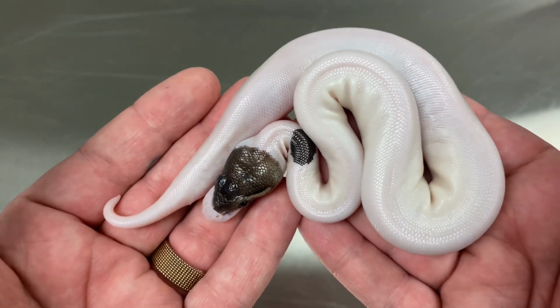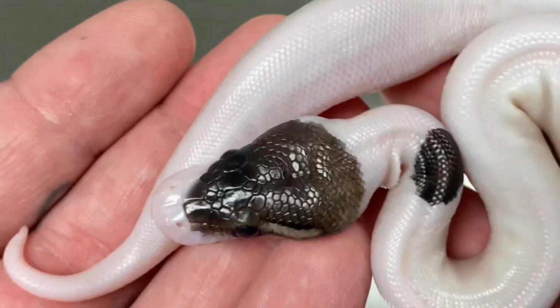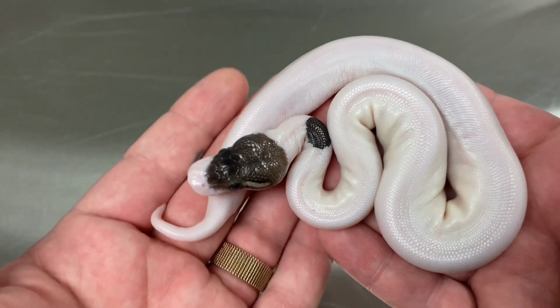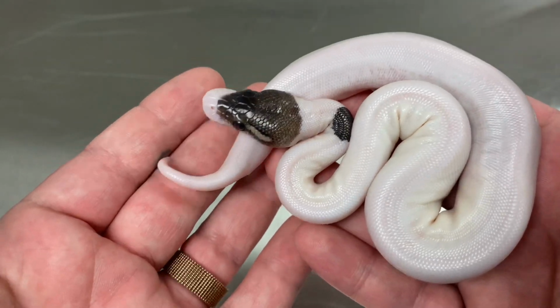I do prefer mid to high patterned pieds, but this girl is just awesome. I love the white lip thing. I think that's so cool. So super excited to have this girl, and I can't wait to get some enchi and pinstripe into this. Definitely gotta try to bring back some more pattern. We'll see if Super Enchi can do that in the future.